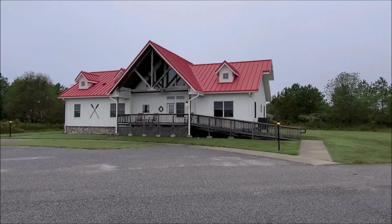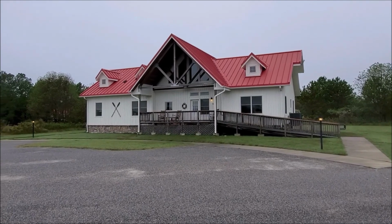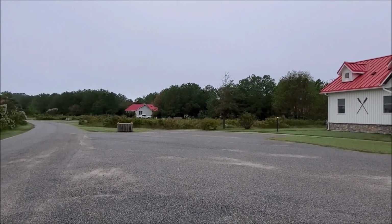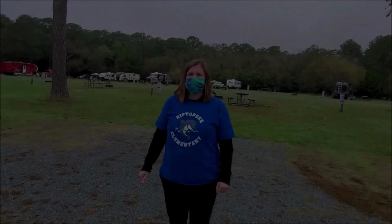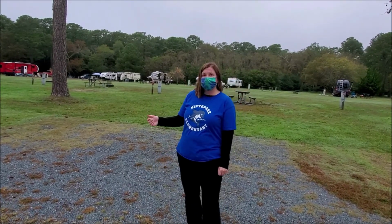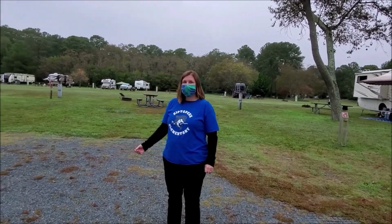This is one of the many lodges here at Kiptopeke State Park. This lodge actually sleeps up to 16 people, and they have smaller cabins which sleep up to 6, Ranger Stan says. They're gorgeous. If you don't want to rent one of the cabins or the lodges, you can bring your RV and rent a spot at the RV campground. We have tent sites too. And tent sites.